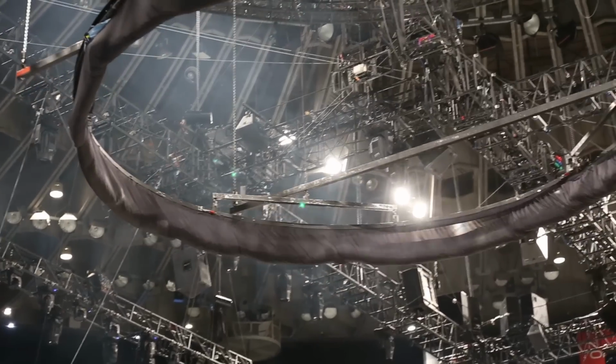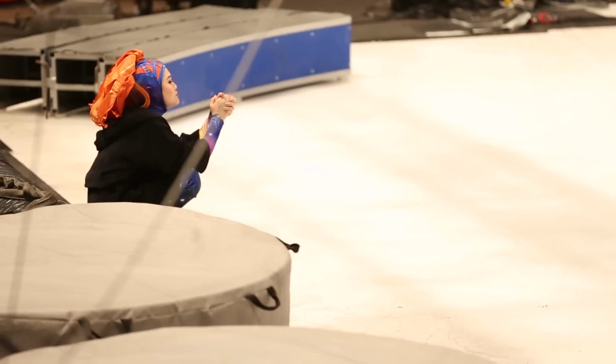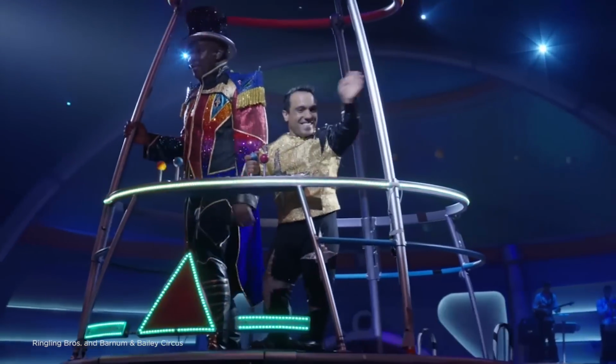So this year we have the black track system that's just built into our costumes. It's a lighting program, and it's something that we don't even feel, but it's an ability for the lights to find us as we're traveling at high speeds or up in the air or going from the ice to the air. So it's really a unique system that is very accurate.